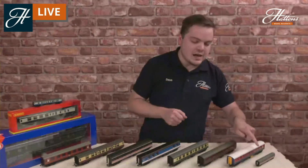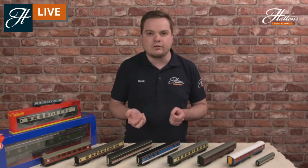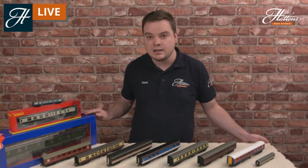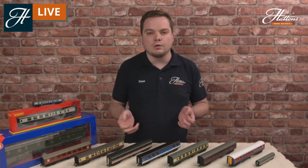And finally, at the end, we have the Graham Farish Mark 1 in N-gauge. And not missing out the O-gauge model either. Heljan have provided these over the last 10 years in a variety of guises. I've got the full brake in BR green right here. And there is a Dapol model coming through too. So whichever scale you're in, you can have a Mark 1 for your layout.